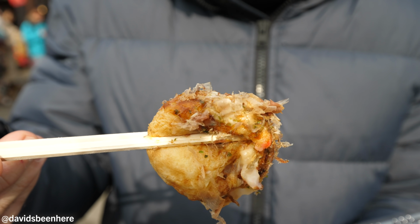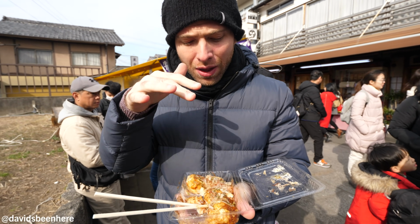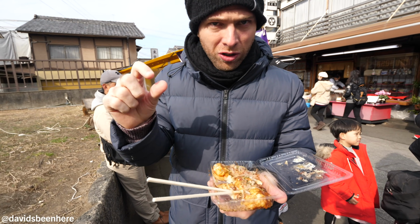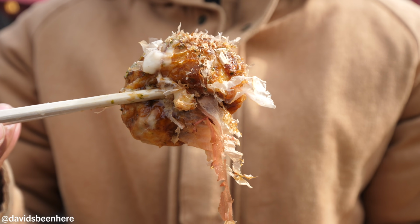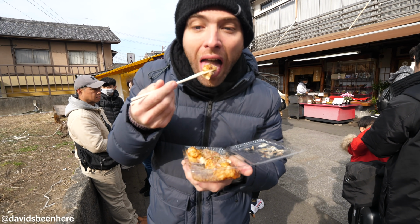Oh, it's falling apart. The batter is still super hot. And you said this is bonito flakes, right? Yeah. It's a little too hot right now. I think I'm gonna let it cool down for a bit, but it's basically a nice batter. It's a little soft. It's not too crunchy at all. It almost feels slimy in the middle. And then a big, huge octopus. Wow. It almost feels like creme brulee inside, very mushy.